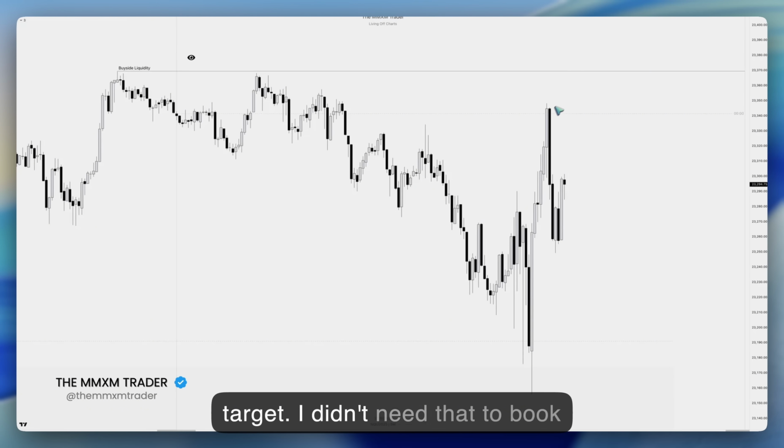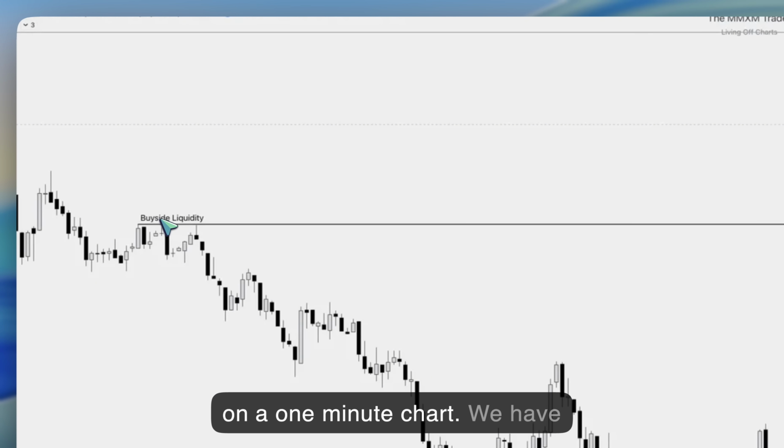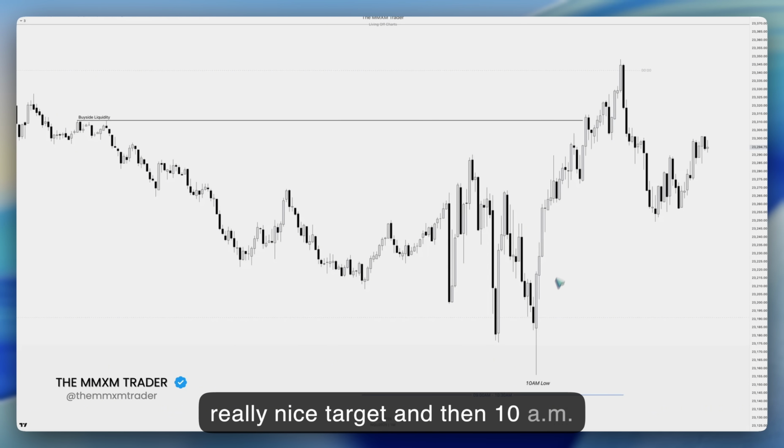I didn't need that to book profits because 1, 2, 3, right? And then 9 to 10:30 a.m., okay? Again, look at the fractal here. On a 1 minute chart, we have these relative equal highs here, a really nice target. And then 10 a.m. low here. Now, why didn't I long here or here? Why was it that I longed here? And I call this live in stream that 10 a.m.